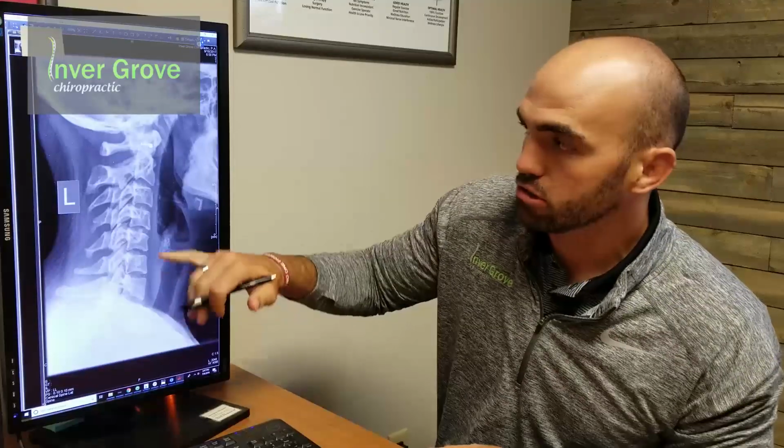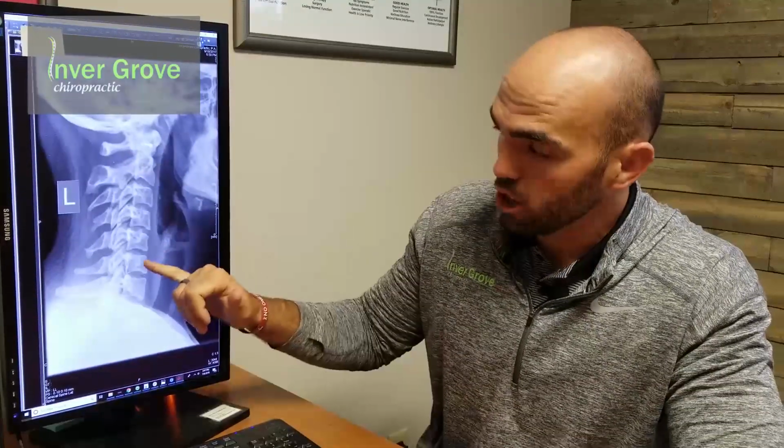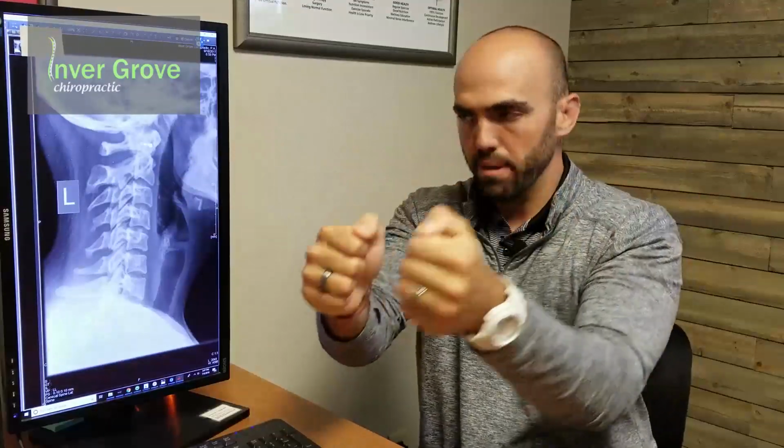If we look at our cervical spine, we have 7 bones in our neck, and what we want to see is that this should not look straight like it does right here. It should have a backward C, and the reason we have these curves in our spine is because that allows for flexibility and movement. As that curve starts to straighten out like what we're seeing here, think about me stretching a rubber band. The tighter the rubber band gets, the more it wants to come back.